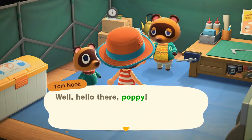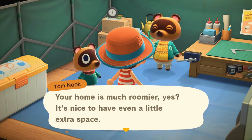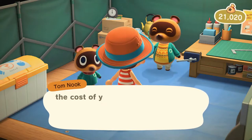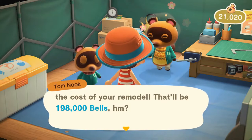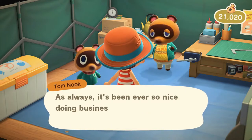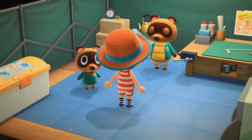Oh, well, hello there, Poppy. Your home is much roomier, yes? It's nice to have even a little extra space, which brings us to... Yeah, he's going to want money. The cost of your remodel, that'll be 198,000 bells. Yes, please make your payments using the Nook Stops ABD feature as you've done before. As always, it's been ever so nice doing business with you.